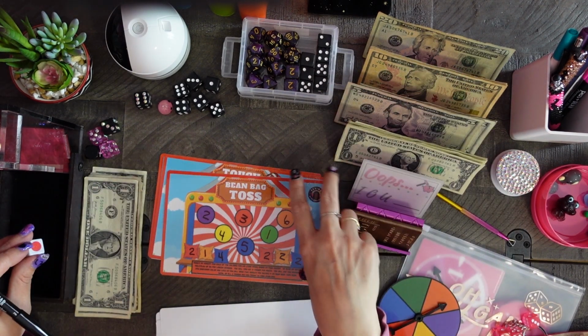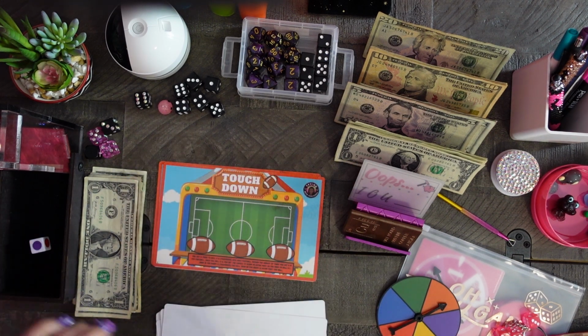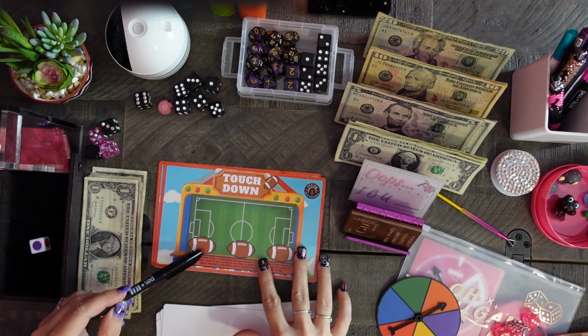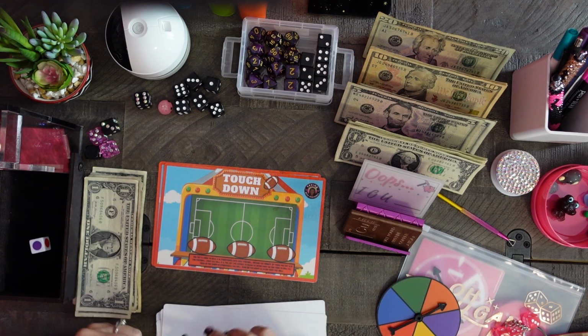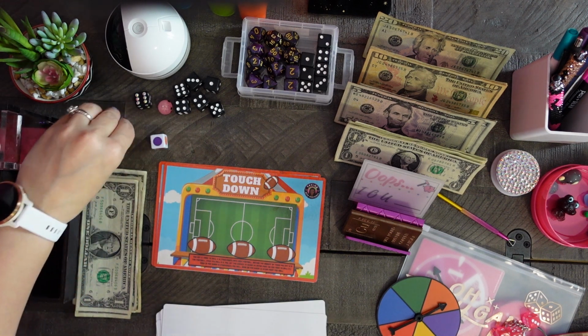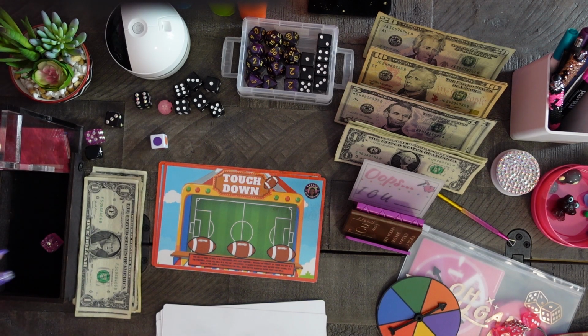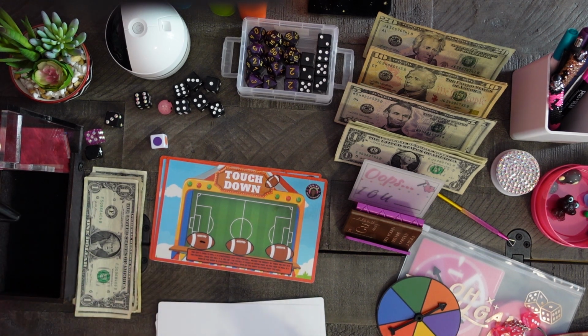All right. Next game is touchdown. So we roll for a 6, and we get 3 tries to get a 6, and then if we get a 6, we put a tally there, and then we try for a 1 for the extra point. If we get the 1, we'll put a tally, or we pay $2. So let's just roll and see. Okay, 6, nope. Nope. And no. So we did not get a touchdown there.